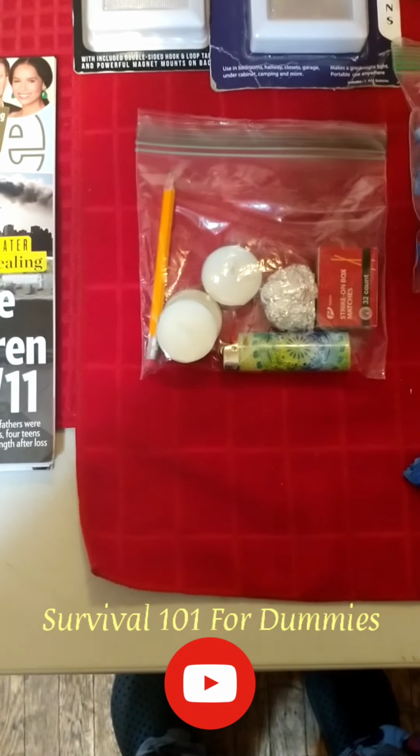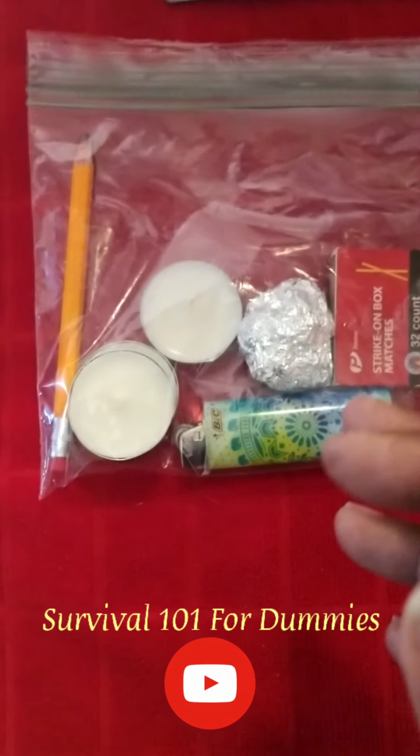If you had to pull over on the side of the road and start a fire, you can do so. Of course, we have a lighter. We have some matches. And I keep everything in Ziploc bags. I'm big on Ziploc bags because it keeps moisture out and keeps everything dry so that you can use it when you need it.